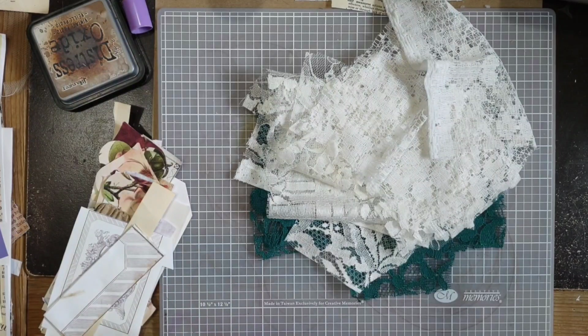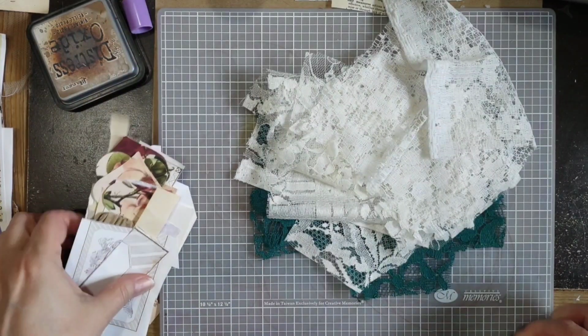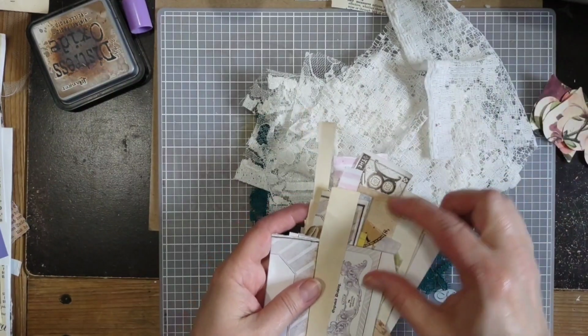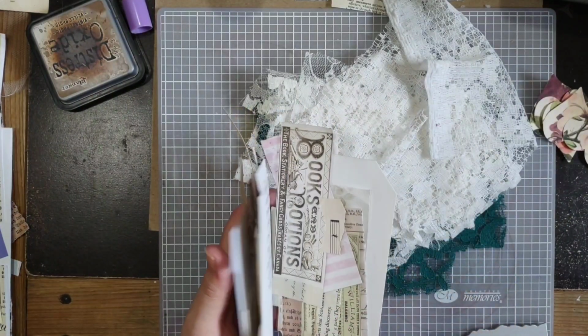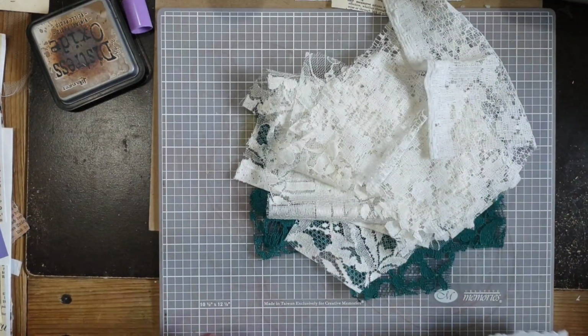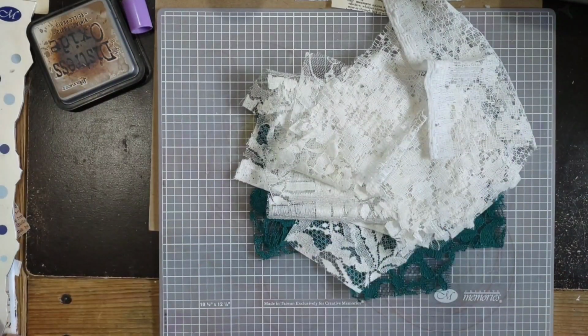So I kind of tidied up my desk before I started, and I found all these lovely little, there's hearts in here, there's all kinds of little random things. I don't know why it was piled underneath a container all nice and neatly. Who knows what I was thinking when I did that.